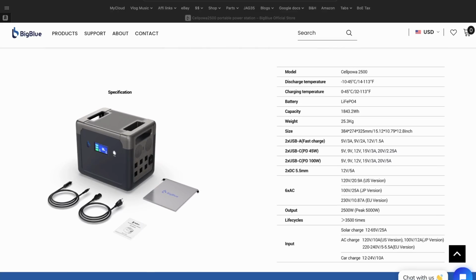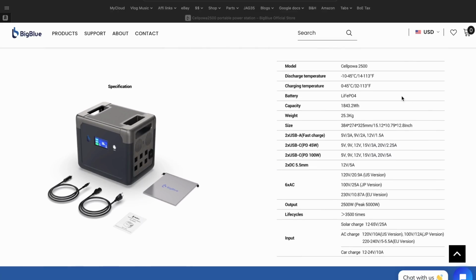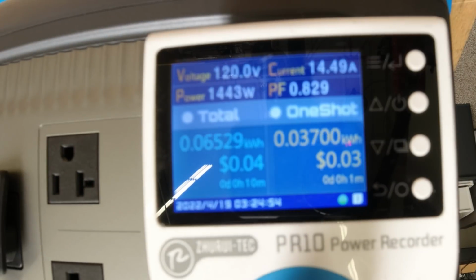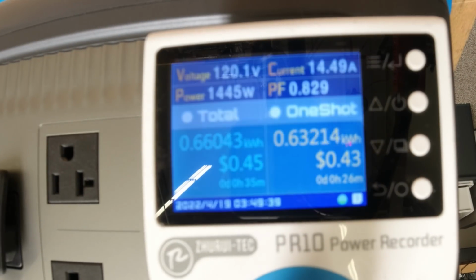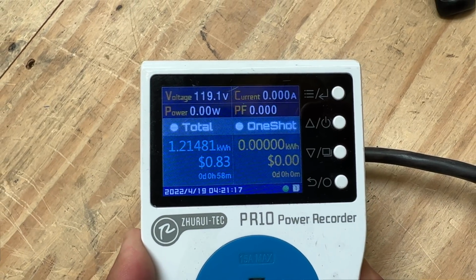Weight is 25.3 kilograms. Size is 384 by 274 by 325 millimeters. Now I tested capacity, and out of the 1.8 kilowatt hours of battery, we got 1.2 out of the socket.